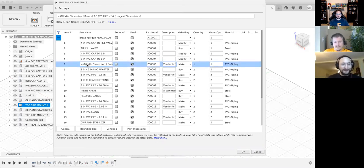So the name for the actual component here is driven by a formula. I took the diameter of the pipe, and then I rounded because that's how PVCs are named. And then I took the longest dimension, so that was the length. Now if I ever modify the part, the name will update to reflect what's actual and what's reality. So that's really cool.